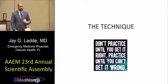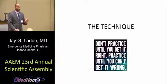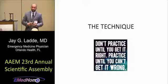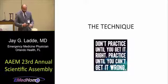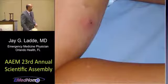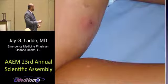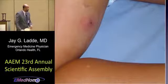So let's talk a little bit about the technique. There are videos online and so forth you can watch. This is a very simple technique to learn. Our extenders do this, students do this, residents, even us old attendings do this sometimes. This is a pretty simple skin abscess. This is the area of erythema, probably about 2.5 centimeters on a child.